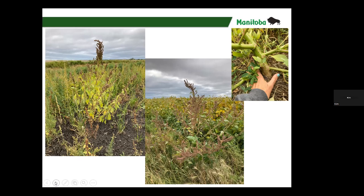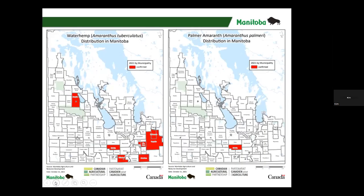It was right on the edge, so it would have got a shot of glyphosate, but it didn't phase it. So next slide, please. So this is just our maps. In 2021, we had one Palmer amaranth sighting in the province, near Carmen.